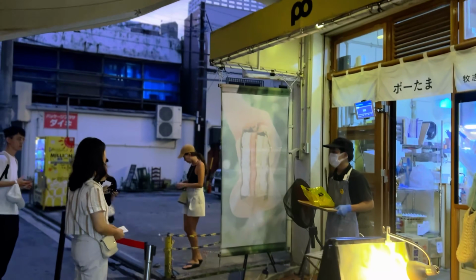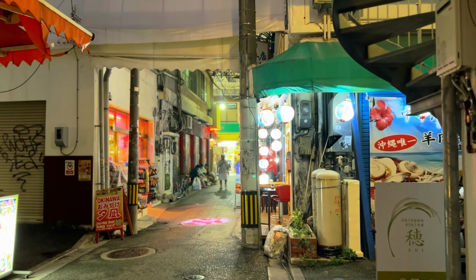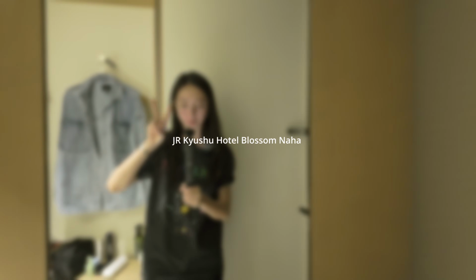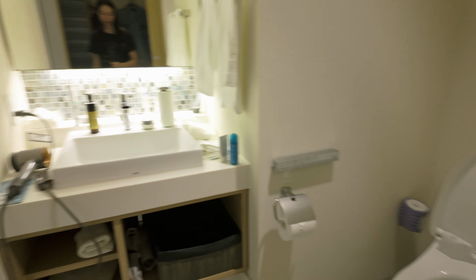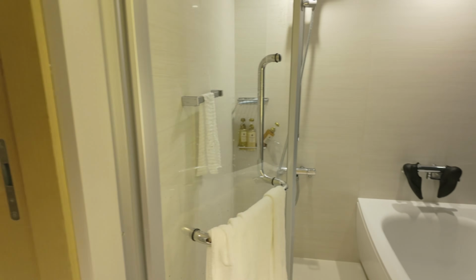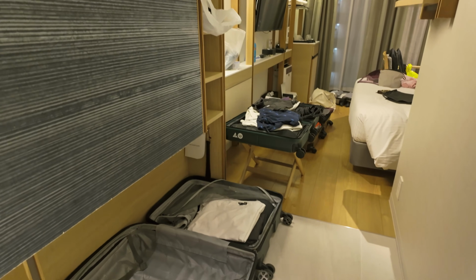So I went and got a pork tamago to go first, but before we do the review, it's time for a quick room tour. Alright, starting at the door, we have our full-length mirror here. Super simple. And then we have a little closet space, mirrors, dryers, and all that great stuff. We have a bathroom, sink, and then a washing tub and stuff like that. We're drying our wet stuff in the bathroom.